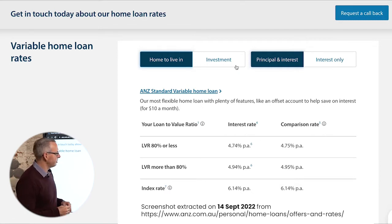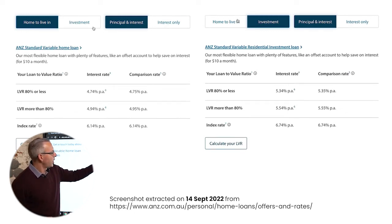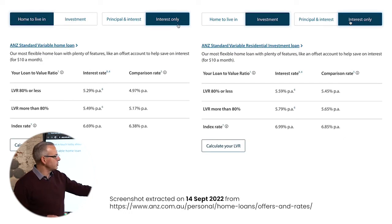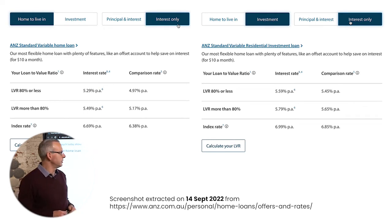But you see, as I play around with this, watch these interest rates change, the comparison rate change. When I switch from home borrower to investor, you can see that there's a premium being charged for investment lending, and the same sort of thing. When I move from interest only, there's a premium being paid on interest only versus principal and interest.